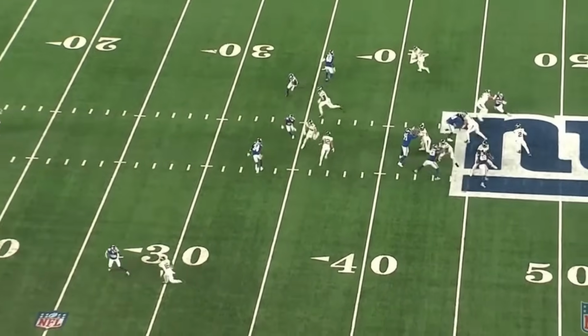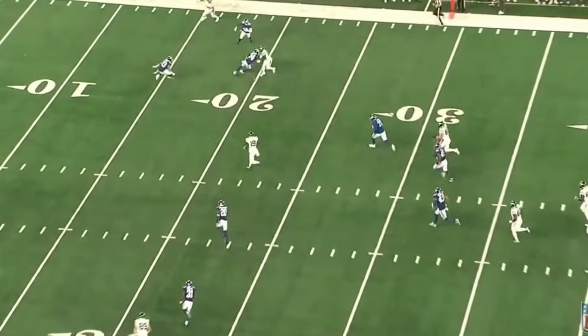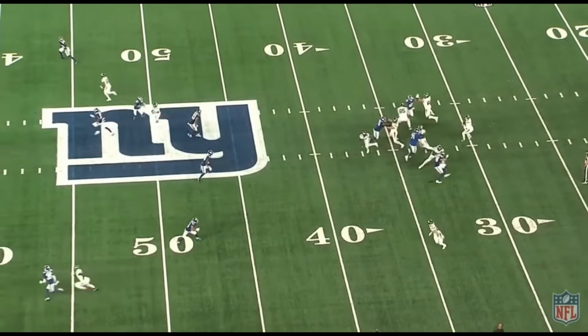Zach Wilson just keeps on getting better. The former number 2 overall pick closed out a strong preseason against the Giants, so let's take a look at the All-22 and I'll show you why the arrow is pointing up.